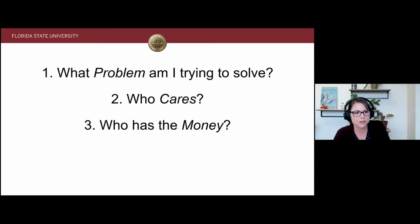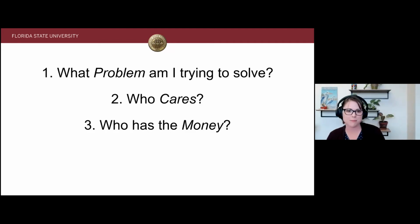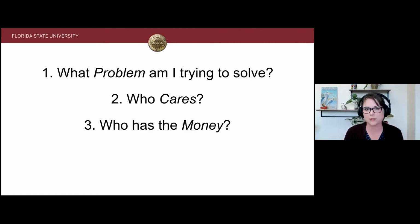And then you're going to want to know who has the money. Obviously, we're trying to get funded with our proposals. So it's not just who has money in general, but who cares about the problem and has the money to give to that solution. So this could be large funders, national agencies, private agencies, corporate agencies, FSU as well. I know OGFA has their own grants and fellowships that you run in-house, which is amazing.